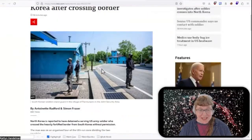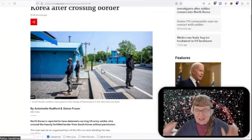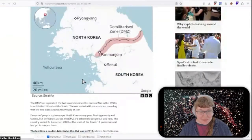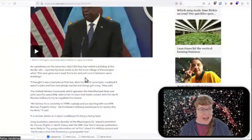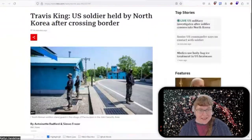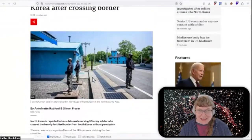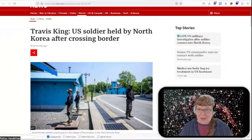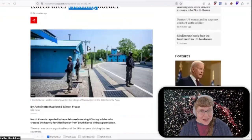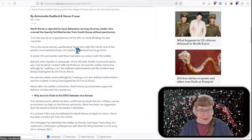Soldier who was in South Korea doing whatever soldiers do in South Korea when he was near the border city of, what was it, Panmunjom? Anyway, that's in the DMZ, and he just ran across the border apparently and got captured by North Korean soldiers. I don't know what the story here is. I don't know if he was in trouble at home. I don't know if this was a joke that just got out of hand.